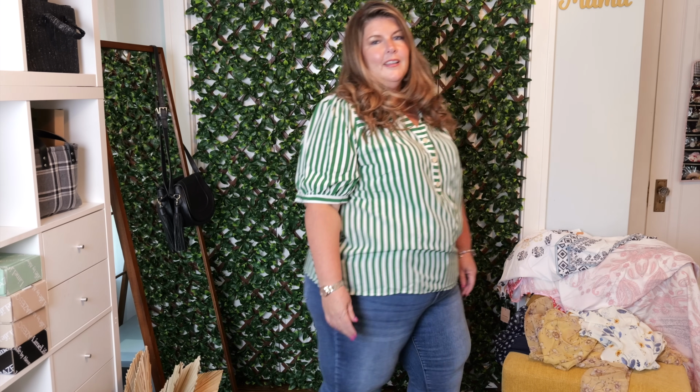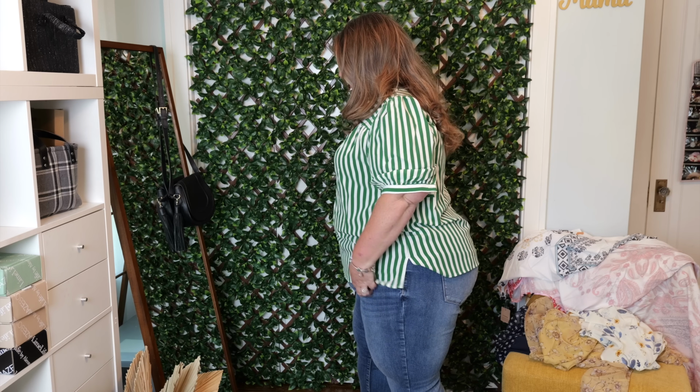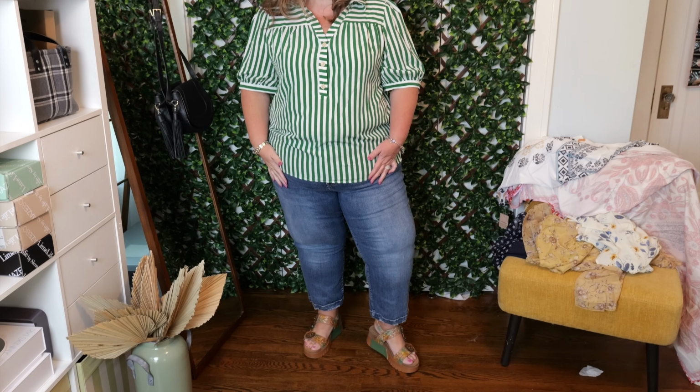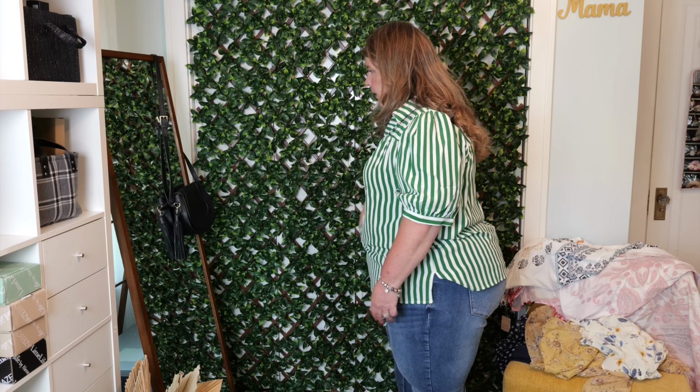I mean, I feel like it could either give off like barbershop quartet vibes, maybe a picnic. I'm hoping the picnic. I don't know, it's cute. I like it. It's different. It's something I don't normally wear. Do you like it? Do y'all like it? I'm a wedge girly, so I paired it with my wedges. I think it could be cute with white capris. I'm not a white capri kind of gal, but I know a lot of you are. But I like it.